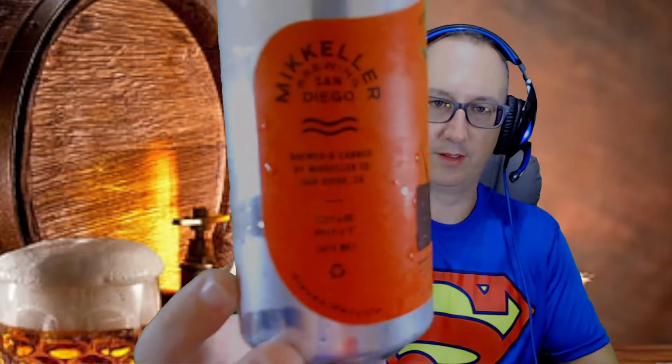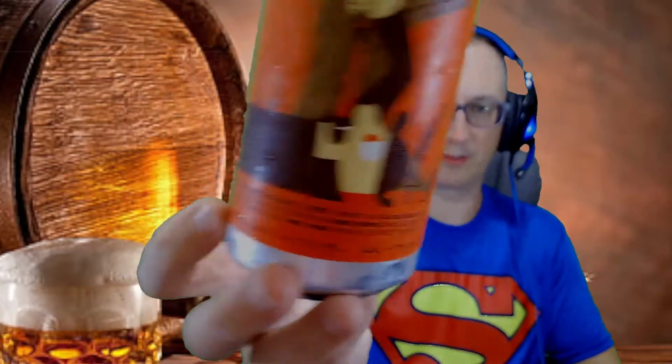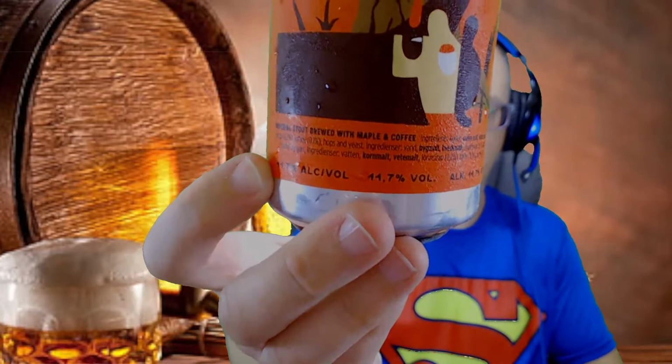It's actually, now that I'm really paying attention to it, I am getting a bitterness. I would love to know which hops they used. It's interesting because Mikkeller, he's Danish, even though the beer is made in San Diego. All his cans and bottles have everything in English and in Danish. That's funny. It says 11.7% ABV.